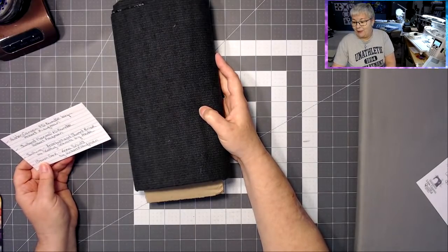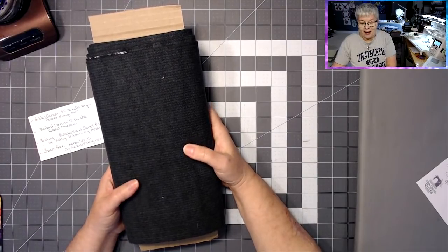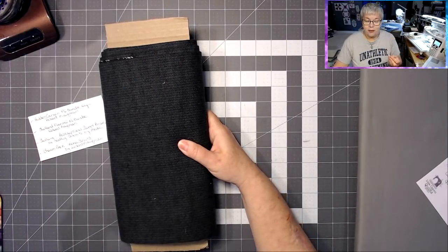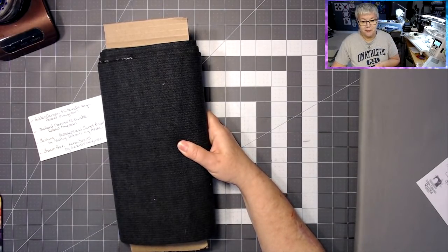So if down the road you're watching live, if anyone asks, you know, while I'm not able to see it, what fabric are you using? Y'all can just say in block one, she listed all the fabrics, so you can go check that out.